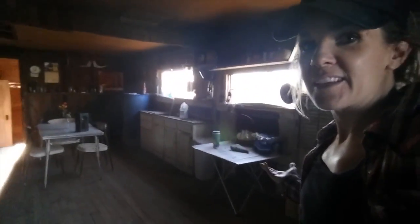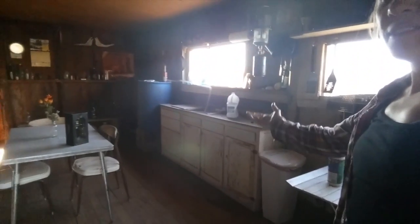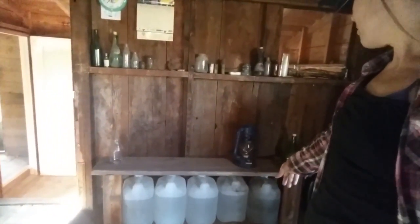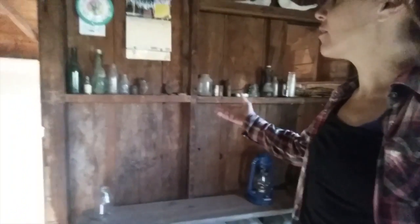But look, here's the kitchen. This is amazing. Beautiful. Really nice wood-burning pot-bellied stove. Sorry, wait for the light to adjust. There's a sink. It's rigged up here with a pump on this giant barrel of water. Sorry about the light again. Shelving. Look at all these extra jugs of water. Wow, this place is really well stocked. Lanterns, everything here that you would need.